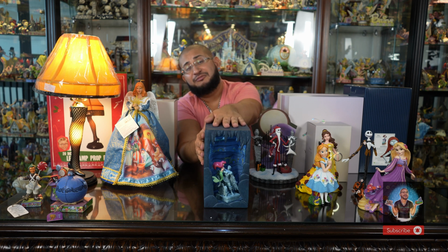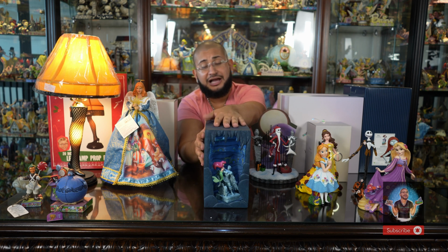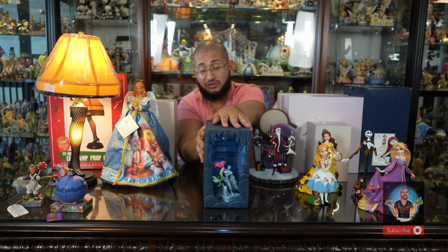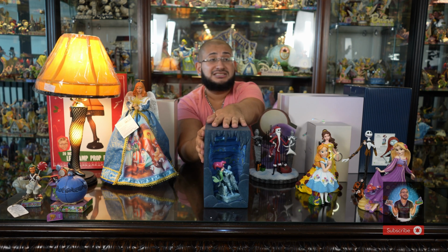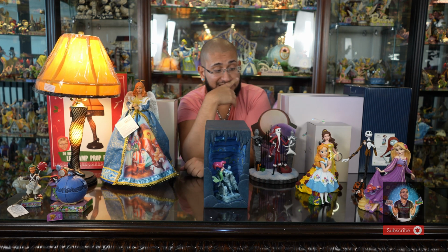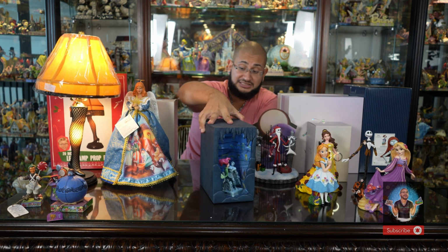Whenever they're light up pieces, they are going to retail for a higher price point. It also weighs a ton, so because of the weight as well, that brings up the price point. But I will say it is so incredibly detailed and gorgeous. This piece is just spectacular. You are going to love it. I absolutely adore this piece. I think it's just a knockout.